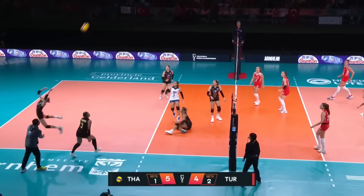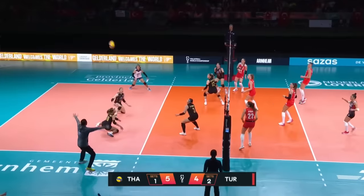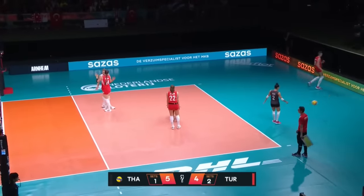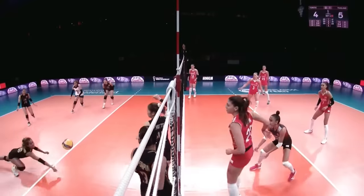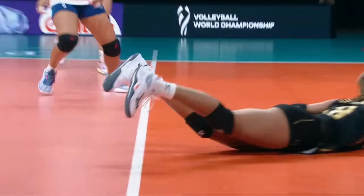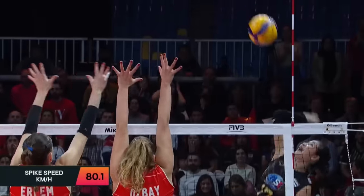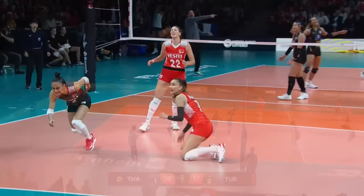Oh, the kick play. Free ball sent over by Thailand. Here's a great chance for Turkey to tie it. The dig. Sasaspiran. And it's point Thailand. Sasaspiran getting an opportunity to swing here after that opportunity. Gets that finish. Just good enough.